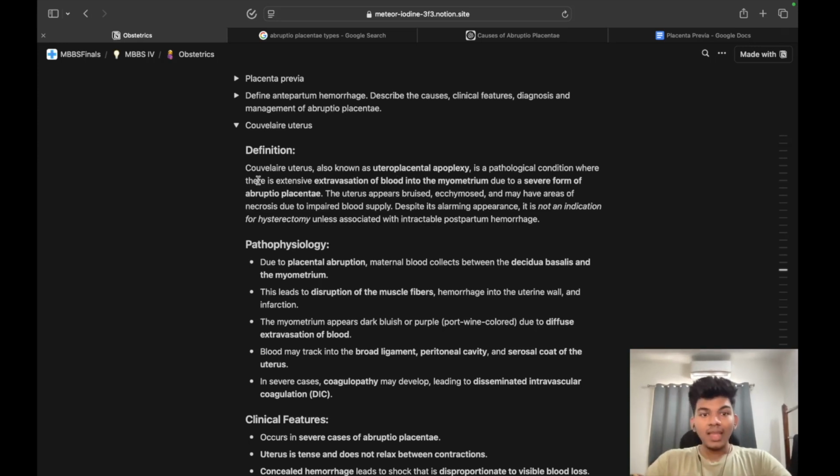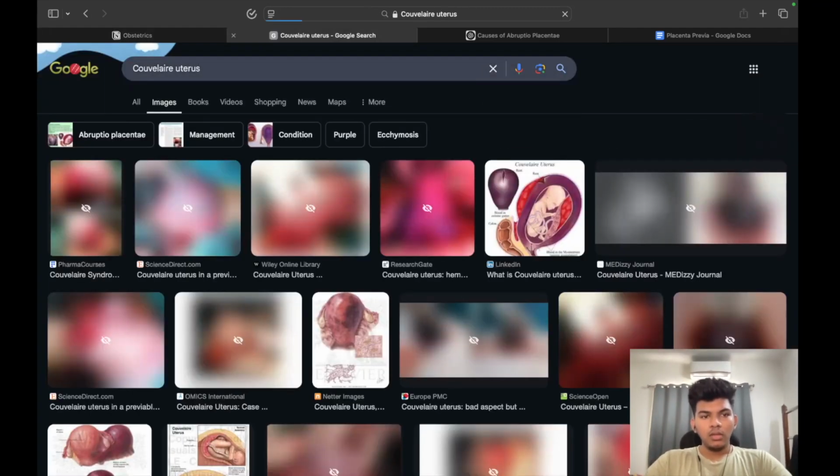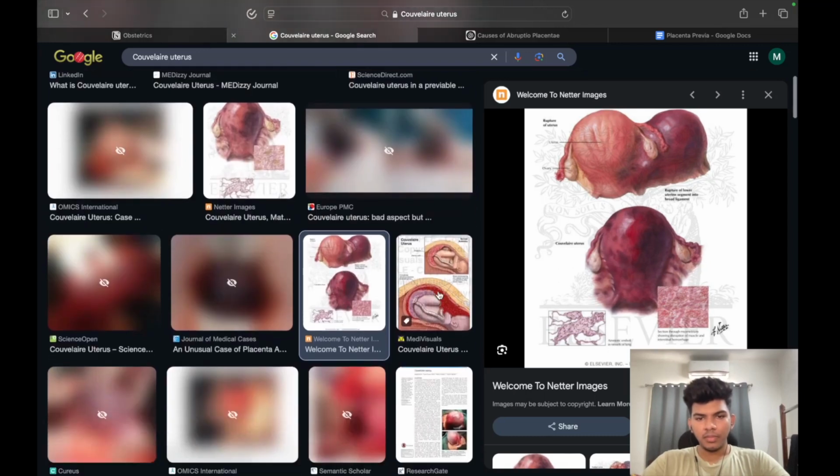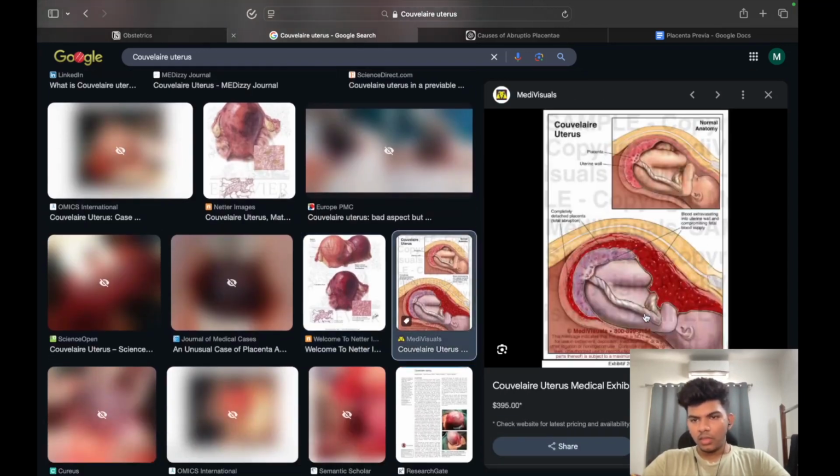So let's look at an image so that we are clear with what it is. Here you can see how the uterus looks. It's very much red, ecchymosed, and why is it? Because the blood is in the myometrium and it is secondary to abruptio placentae. So here is another image showing the exact same thing, where the blood is infiltrating the myometrium, but it is secondary to abruptio placentae. That is what we need to keep in mind.